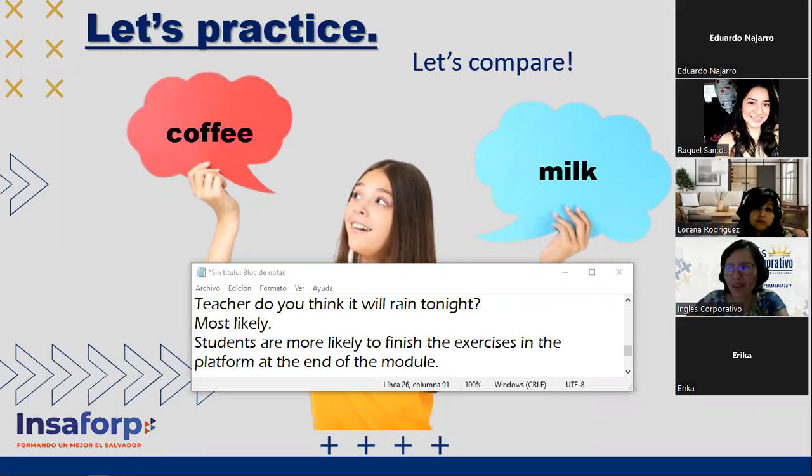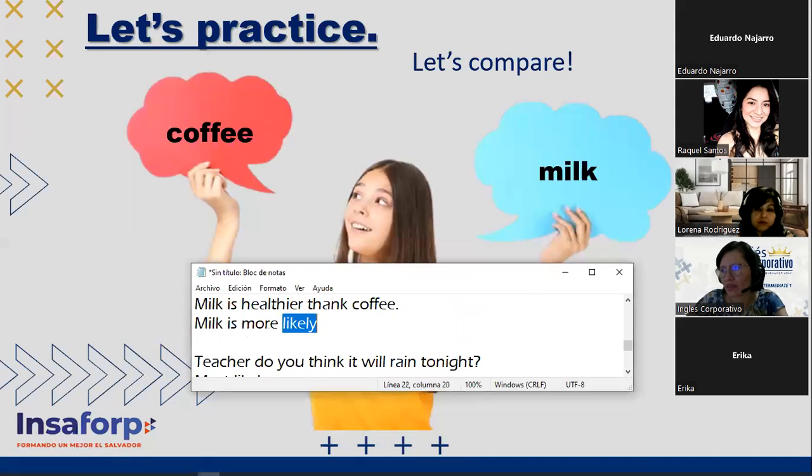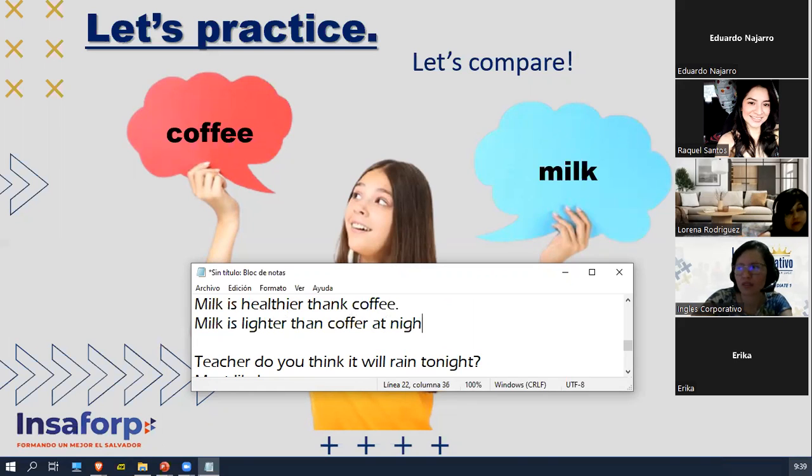Yo le escuché a ella light, como more light, es más así como más suave para el estómago, right? I thought that was the adjective. That's why I was saying, ajá, milk is light. Lighter than coffee at night, right? Como más, es menos pesado, ¿verdad? Es más ligero. Lighter than coffee at night. Very good. Thank you so much.